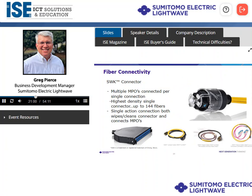Another one that's very interesting in the market is called a SWIC connector. This is one that Sumitomo markets, and it has multiple MPOs per single fiber connector. So if you think about an MPO to MPO connection, this is multiple MPOs to multiple MPOs in a single connection. That has density right now up to 144 fibers. That's 4 36-fiber MPOs. And I know the development is working on even going higher than that, but it's quite interesting to think about 144 fibers in essentially one connector.